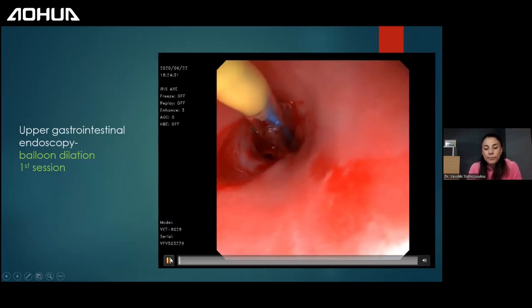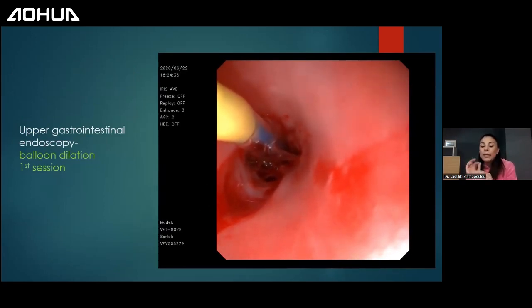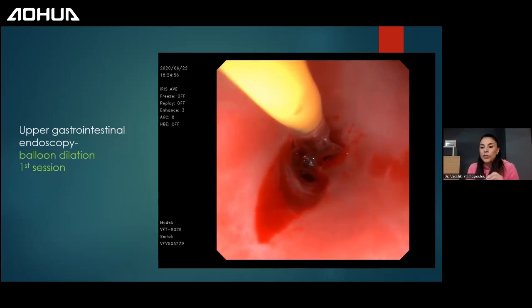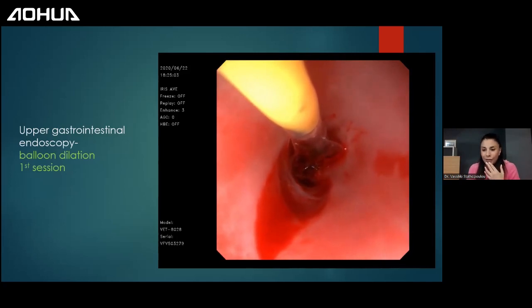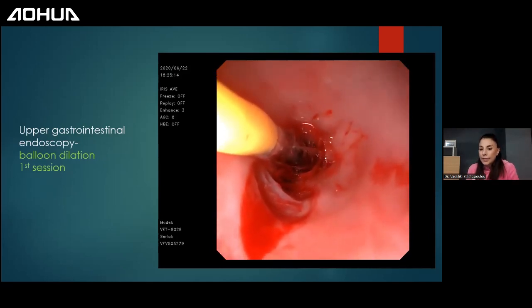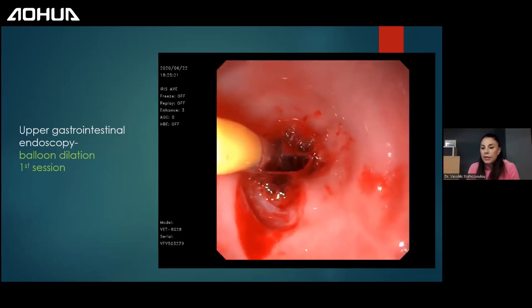So this is the first session. We put the balloon in the middle of the stricture. We proceeded up until it reaches the middle of the length of the balloon. Okay, and then we start inflating, either with water or with air. With water, you have a better hydraulic effect, but with air, it's safer. I do it with water. I fill my balloon with water, but you have to dry it really well afterwards. Okay, and we keep it for at least 30 to 40 seconds, up until we see that blood is coming out in the circumference of the stricturing.